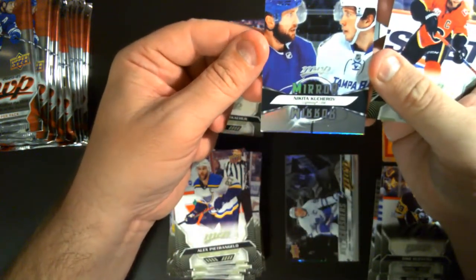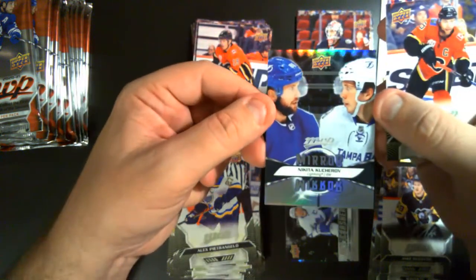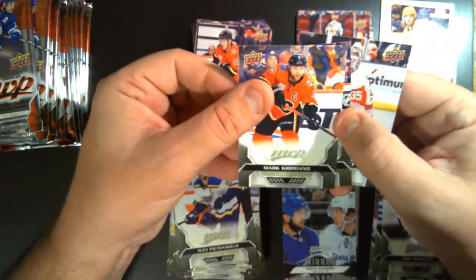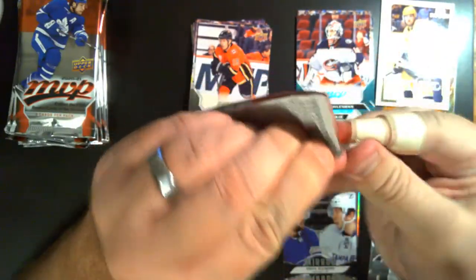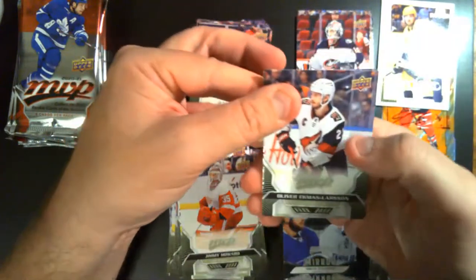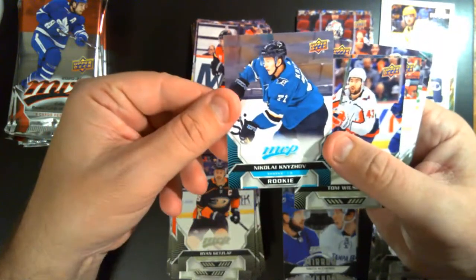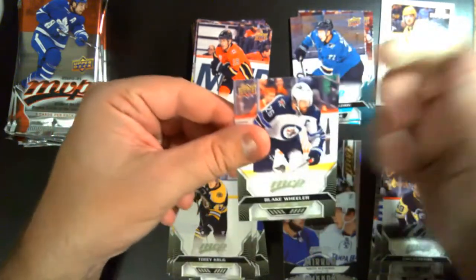Mirror, mirror. Nikita Kucherov, Tampa Bay Lightning. Sorry. Mark, James van Riemsdyk, Jimmy Howard. All right. It's the first half of the box. Still going here, but my fingers are getting sore. Oliver Ekman-Larsson, Jonathan Quick, Ryan Getzlaf, Nikolai something or other, parallel, Tom Wilson, Anthony Duclair, Torey Krug, Blake Wheeler.